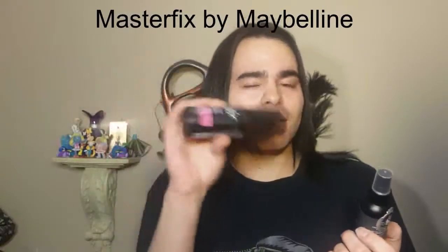So I mixed together Masterfix, I always used to think of it as Master Effects anyway, and then the NYX Matte Setting Spray. I was running out, so I mixed them both together, because I feel like this just does nothing. I don't know. The matte one at least gives you a matte finish, and I can feel it hold my makeup a little bit better.